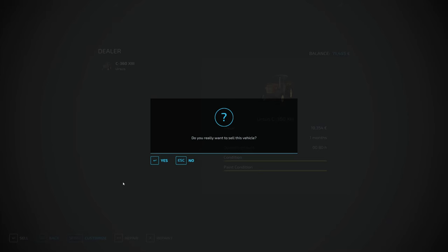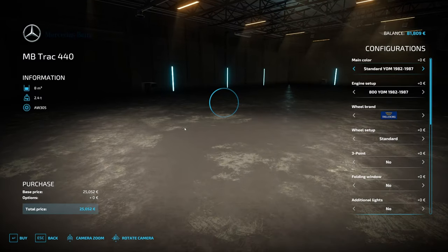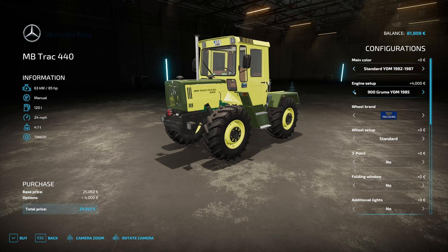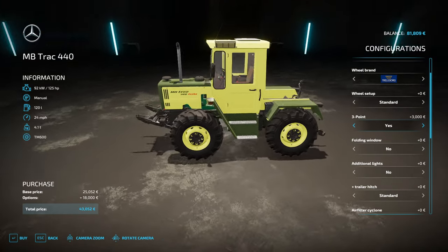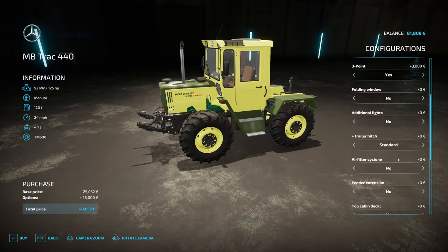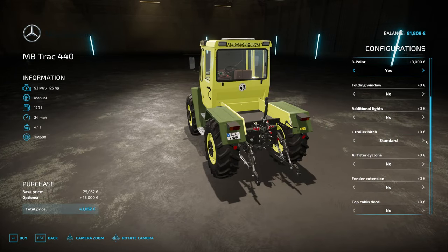Okay, whatever, it's sold. But now we've got 81 grand, so we can buy ourselves the more powerful of the Mercedes. The colour is fine, I'm happy with that. Wheels can stay the same. 3 point. You'll put 3 point on the front? Yeah, just in case we need extra weight at some point. Not worried about windows, additional lights, not too worried about trailer hitch, standard. I think we'll just roll with standard for now.